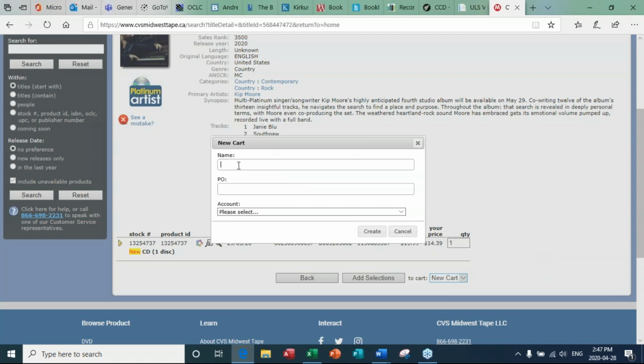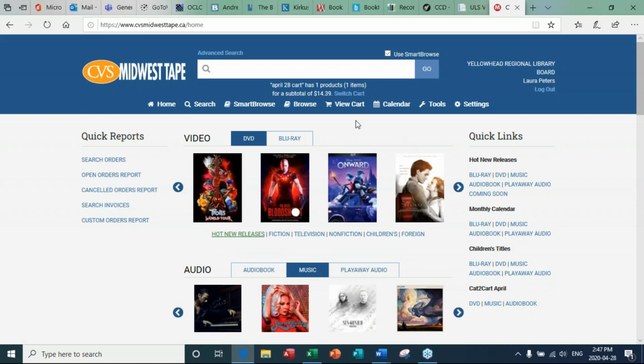And this is where I give it a name. So I'm going to call it April 28 cart. And before you go any further, you have to click on the account, which is Yellowhead Regional Library, and create. And now you can see that cart has one product in it for a subtotal of $14.39. And I can just keep adding to that if I wanted to.